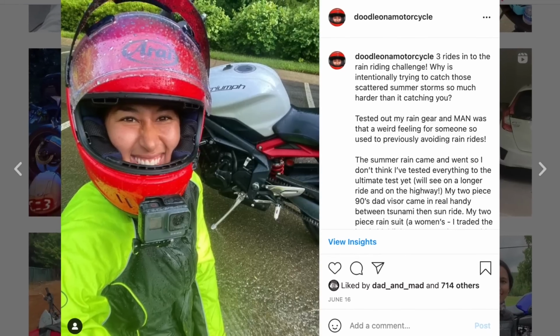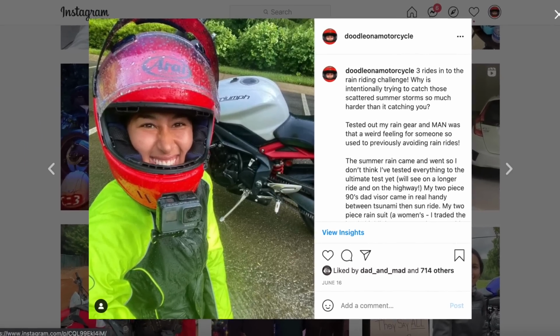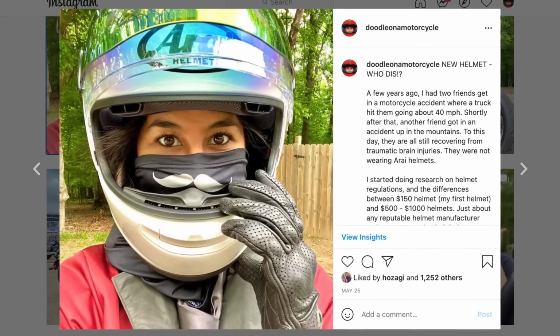So I got an Arai helmet to replace my 5-year-old Shoei, and then I realized I should probably try to work with them. So I messaged them after the fact and told them that I was planning on featuring their helmet, and they sent me another one. So I also have a white helmet now. That'll be my more high-vis helmet. But I've been riding with both, actually.